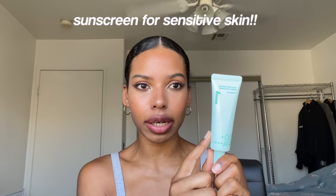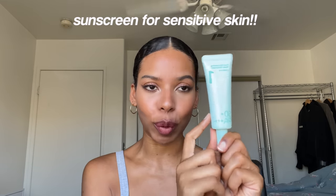I know someone watching this is gonna be like, oh, but my skin is sensitive. I can't use chemical sunscreens, only mineral. I have sensitive skin, I can't do it. I also have sensitive skin. This sunscreen is actually formulated for people with sensitive skin. It doesn't irritate my skin at all. I work out with it, I sweat with it. It gets in my eye and literally I have no burning or irritation throughout the day while wearing this. So I would say that it's sensitive skin friendly.